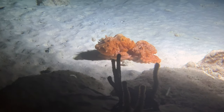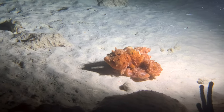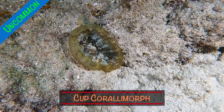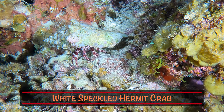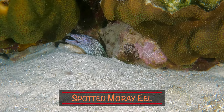Vaersenbaai at night is exciting, and there were a number of animals we captured for the first time. Like this Caribbean furry lobster, this cup corallimorph, and this juvenile mottled moray. Here are a few of the other things we came across while searching in the dark. Enjoy!